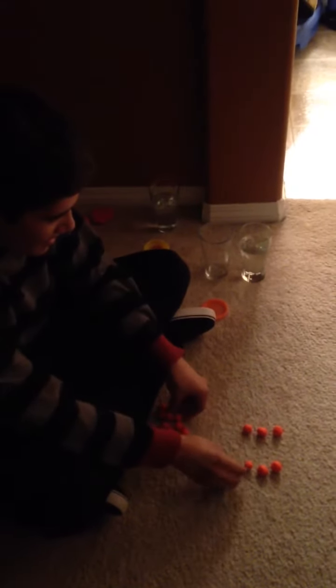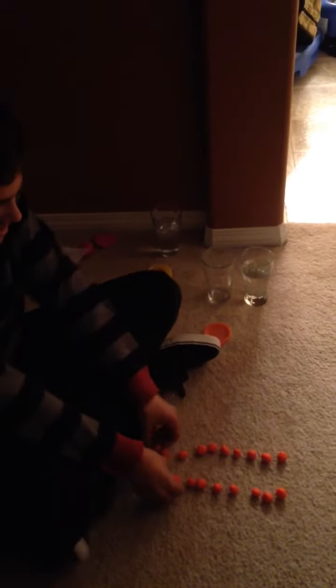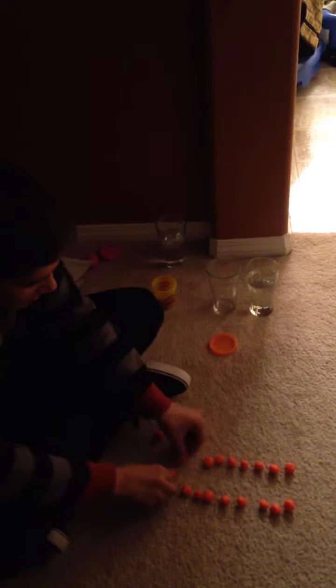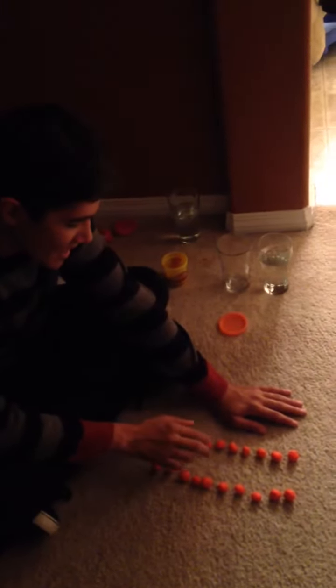I'm going to line 2 rows of 10 Play-Doh balls, all equally sized. Okay, here we go. As you can see here, I have 2 rows of 10 Play-Doh balls. 2, 4, 6, 8, 10, 12, 14, 16, 18, 20. 10 on each side. Okay, Anai, which line has more Play-Doh balls? Or are they the same?